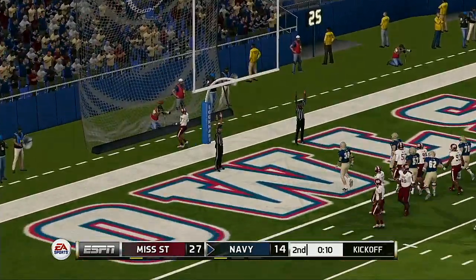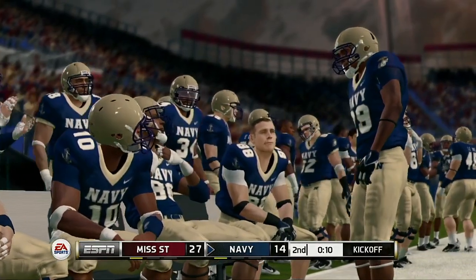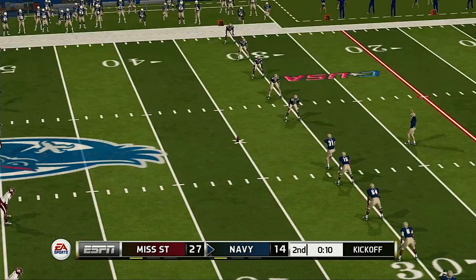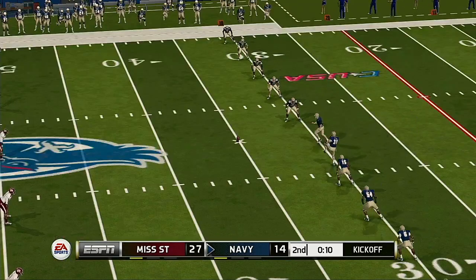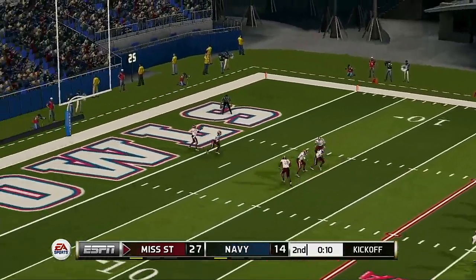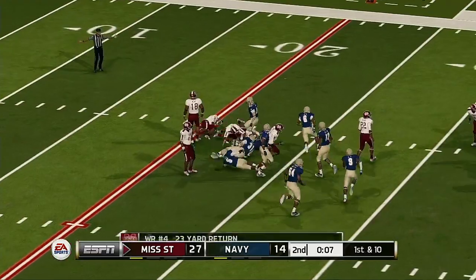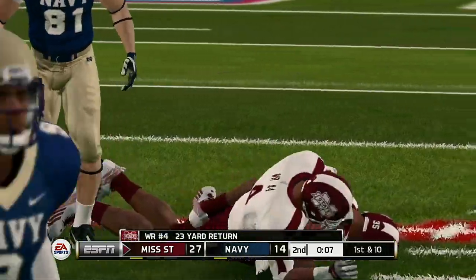He makes the PAT. Navy is ready to kick it away. And he got all of this one. Great kick. He's to the 20. He's tackled at the 22-yard line.